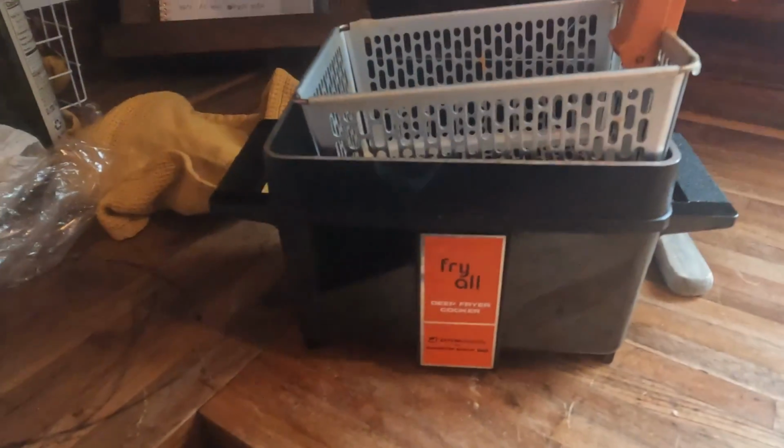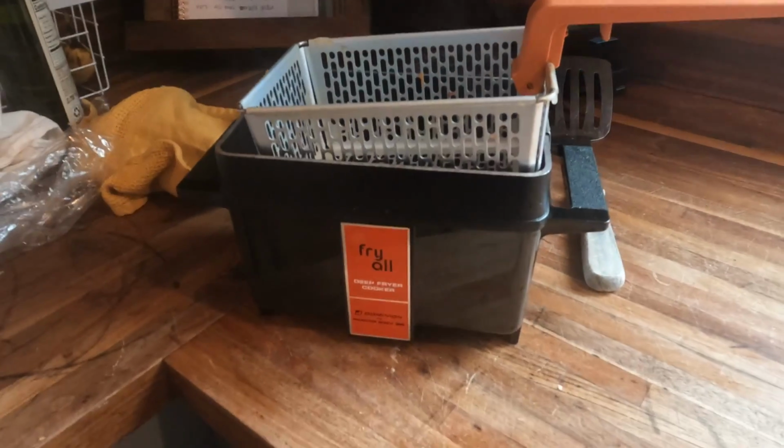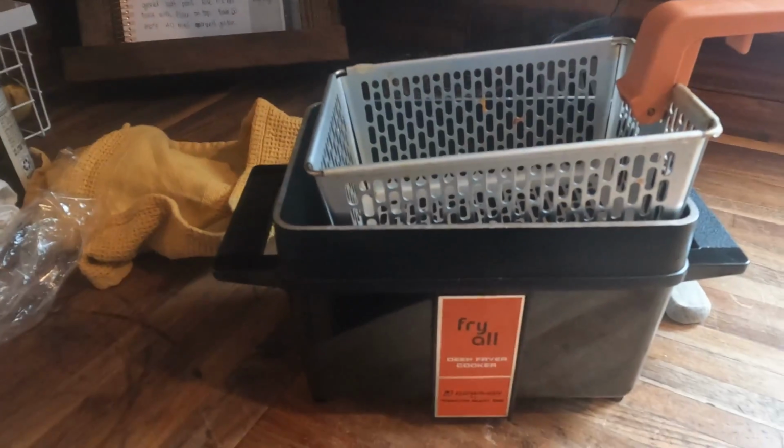I don't think I've ever been this excited about a hot dog meal before because of my homemade hot dog buns. But I was at an estate sale yesterday, and let me show you what I found. I found this little bitty tiny fryer, and I'm gonna make us some French fries using the little fryer.